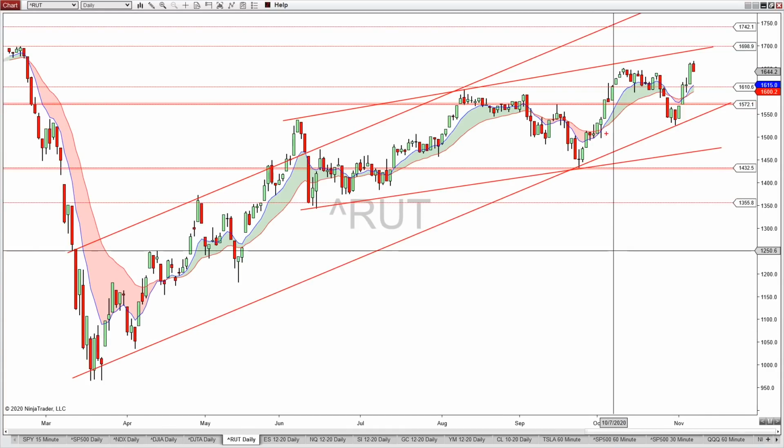And the Russell 2000, that's kind of interesting. I've got two channels here. One is this big long channel, right? And it is sitting inside this channel, moving up. And then there's another shorter-term channel right here. And again, they're both basically pointing upward. And we're basically looking at this 1698.90. That's the next potential resistance if the Russell 2000 continues to push higher.